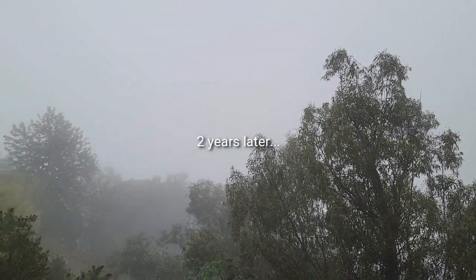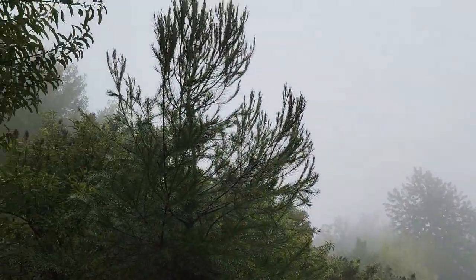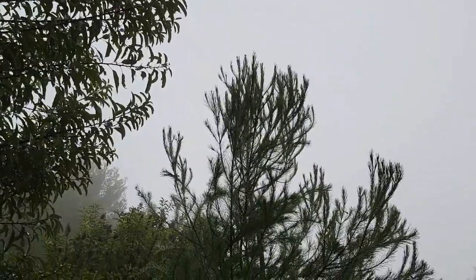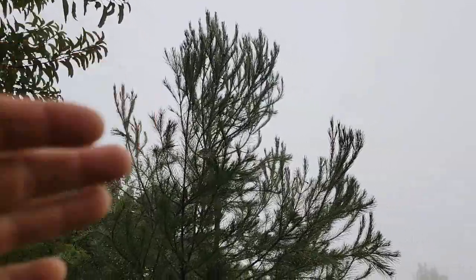All right, so we're getting a lot of rain here. It's called the bomb cyclone. It's hitting today and tomorrow. But I want to show you guys the growth of these trees. They've really grown, probably a couple feet, and they've had multiple pine cones all over them.